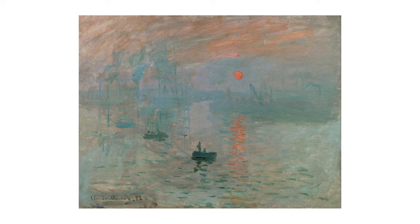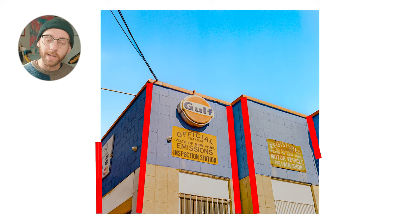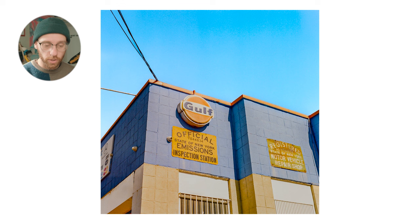Claude Monet. Beyond the color, what works in this photo for me is the geometry and the patterns within the image. The vertical lines that switch back and forth between shadow and light is just so satisfying. There's a part of me that bounces back and forth between liking and hating the power lines in the top left corner. At the moment, I'm on the side of hating it. I just think that it causes a bit of a distraction without adding much to the overall composition.